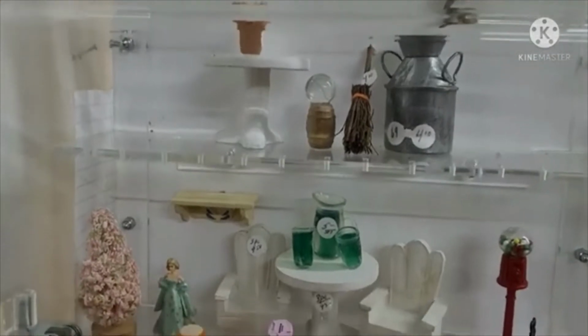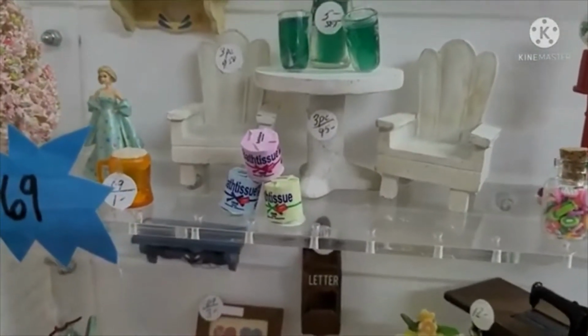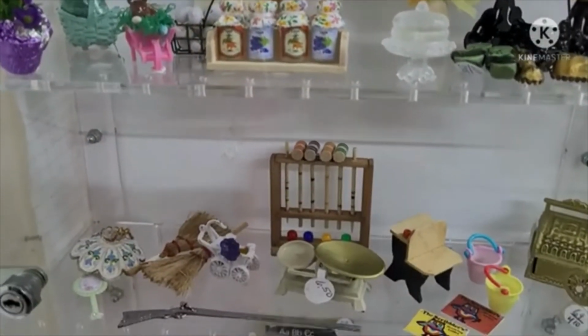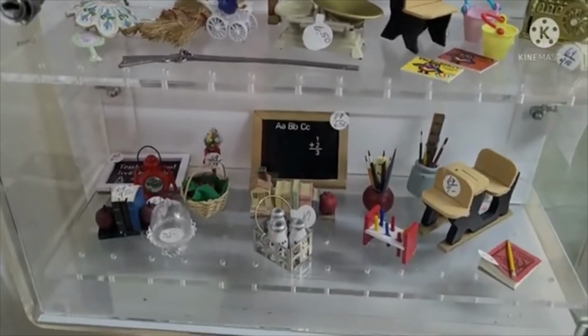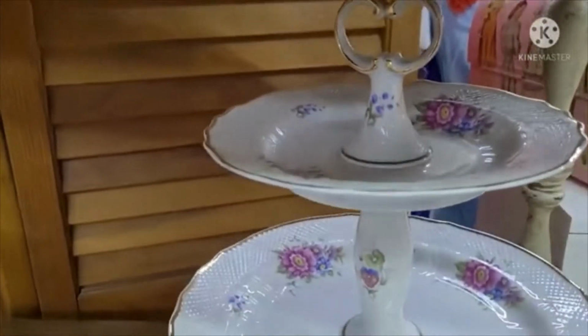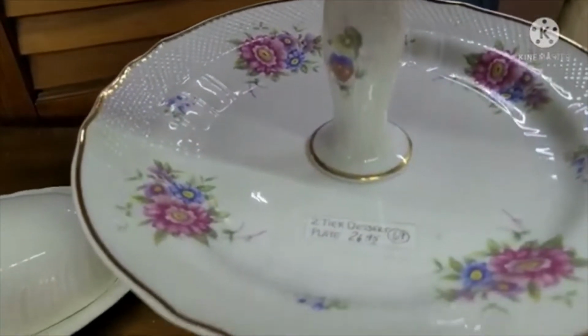Check out these miniatures. So much detail into each item. Those are toilet paper rolls. I love the little croquet set in the back. How cute. Next, I spied this lovely tiered tray. Isn't that beautiful? Just love that.